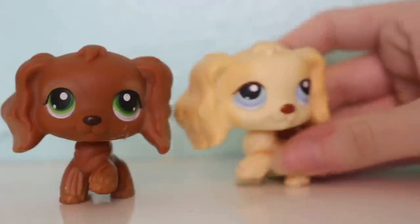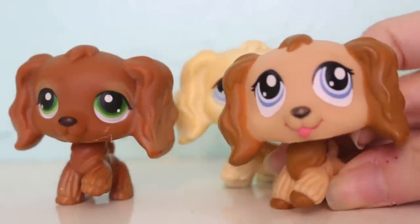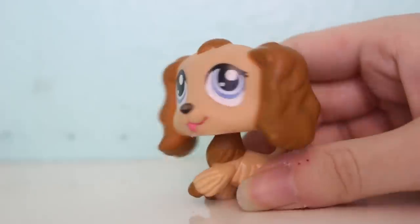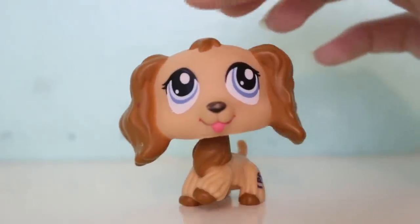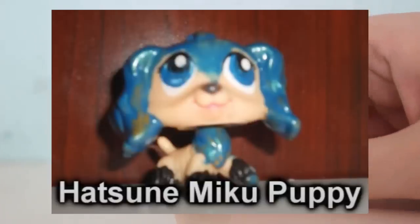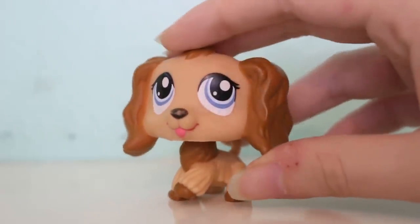And next up, we also have 3 Cocker Spaniels. So we have this one, and this one. I'm so excited to have this one because on my very first dedicated LPS channel, I used this girl a lot. But then I turned her into a custom and I completely ruined the pet. There was no going back. So I was just kind of sad that I didn't have her in my collection anymore.